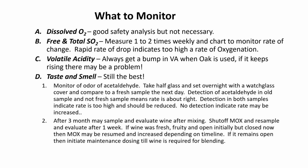So what do you want to monitor? You want to monitor dissolved oxygen. It's not necessary, but if you've got one of the cool Nomacorc systems, it's quite cool to do. Generally, it's just a stopgap, because if you have a Clark type DO meter, you're only measuring easily down to a part per million, but you can see changes. Probably the best thing to do is actually monitor and chart your free and total SO2s, and you can really see a change in what's going on, because you can see the free taking quite a drop if you're over oxygenating at that point.